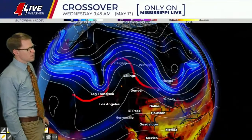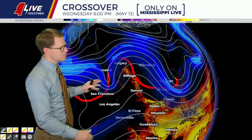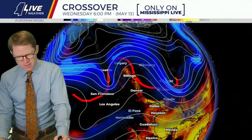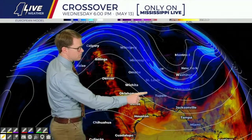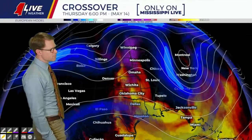And so a blocking pattern like this moves very, very slowly day to day. And so it's not until maybe Wednesday that we start to see anything that even kind of starts to shift a little bit. And I'll say this is a little more progressive than it was on Friday. So I should be clear on that. And this does have a little bit of fuel showing up on here in the European. So that means we might not be exactly zero on our rain chances there, but we're pretty limited.